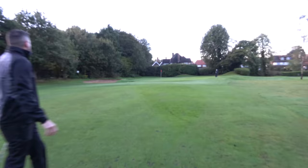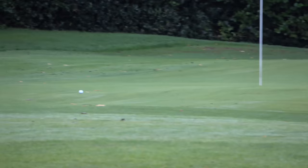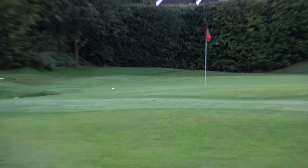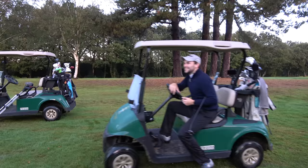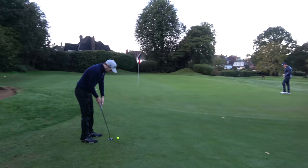Nicely nipped that, Bernie. That is a nicely nipped shot. Yeah, you got the slope there. You see that? You played it too well, as they say. Too much spin. Too much spin. Oh, I love it. He's just a little bit short. He's putting for his par. See if I can give you boys a free putt.